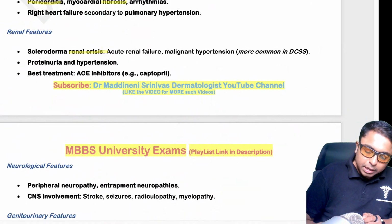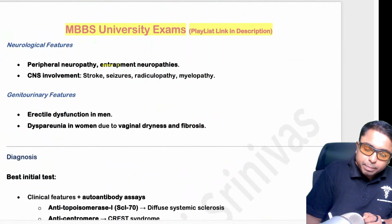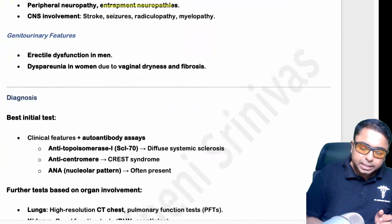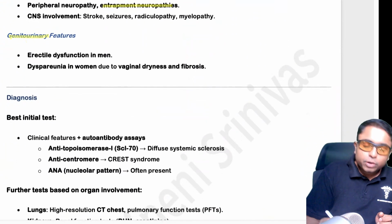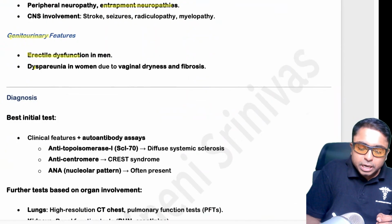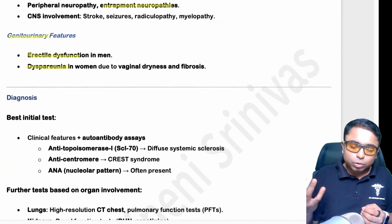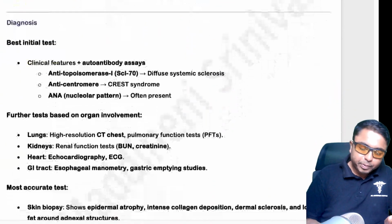Okay. In the neurological system, you can remember there can be entrapment neuropathies because of the edema and thickening of the skin. Okay, and in the genitourinary system, there can also be erectile dysfunction and difficulty in sexual activity in women, dyspareunia.